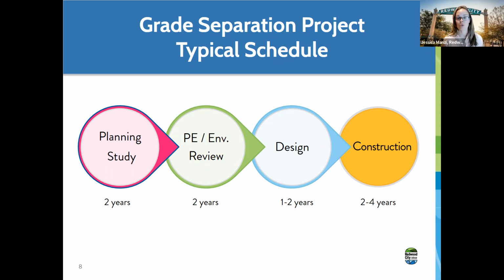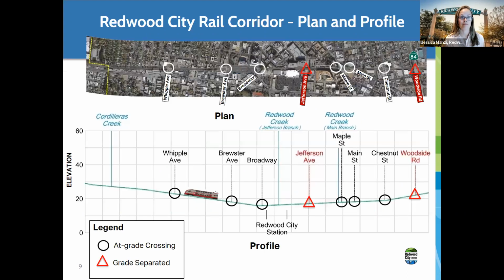Our grade separations will likely cost hundreds of millions of dollars and could ultimately cost over $1 billion if all of the crossings are separated with a new hub station. As I mentioned earlier, combining the grade separation work with the creation of a hub station will expand available funding sources and improve our ability to compete for grant funding.